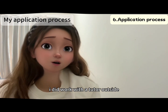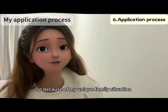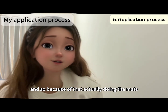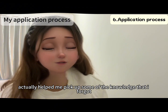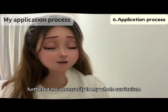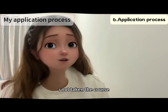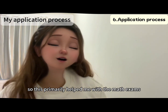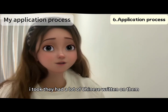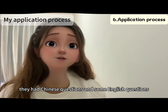For maths, I did work with a tutor outside, and this was part of an education organization. So because of my unique family situation, I was not able to go to school for half a year, and so because of that, actually doing the maths helped me pick up some of the knowledge that I forgot. So I wouldn't say that the math furthered me necessarily in my whole curriculum, but it did help me pick up a lot of the knowledge that I would have forgotten had I not taken the course. So this primarily helped me with the math exams, and also with understanding the Chinese language, because some of the tests I took, they had a lot of Chinese written on them. They had Chinese questions instead of English questions.